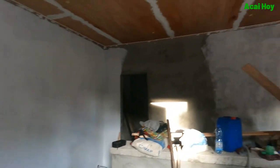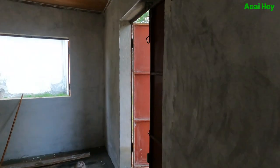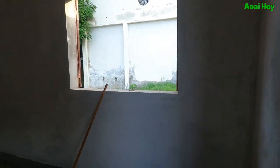Tomorrow we're going to paint the ceiling. The paint you see on this wall is the first coat. We'll do the second and the third, which is the last one. So this is the bigger window, the big window. That's the door, and this is the other smaller window.